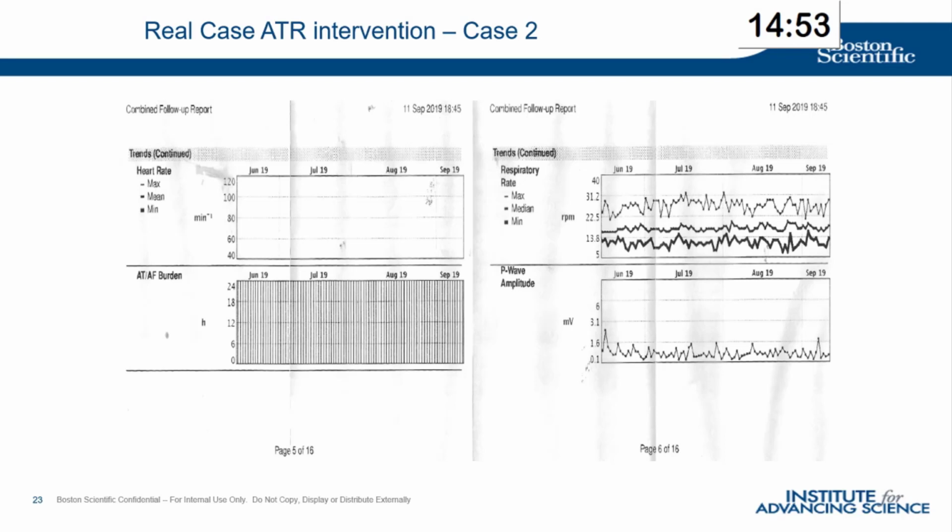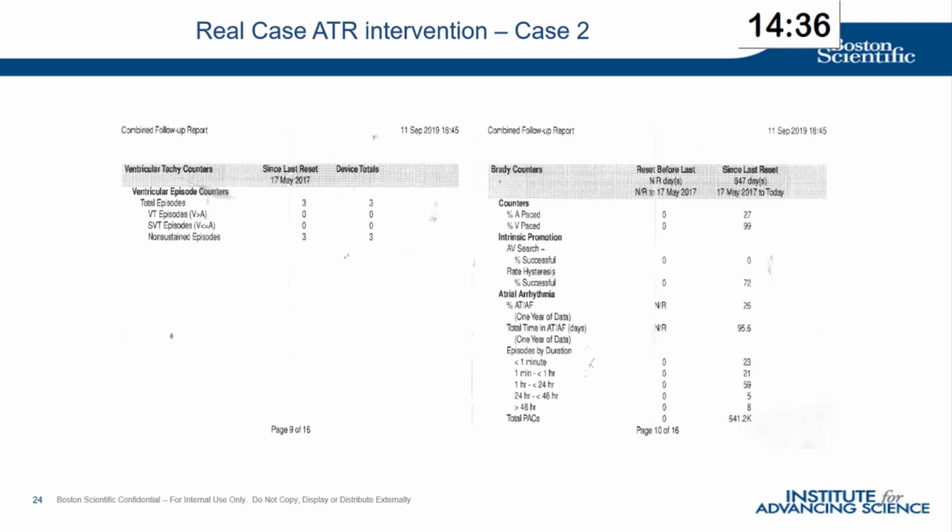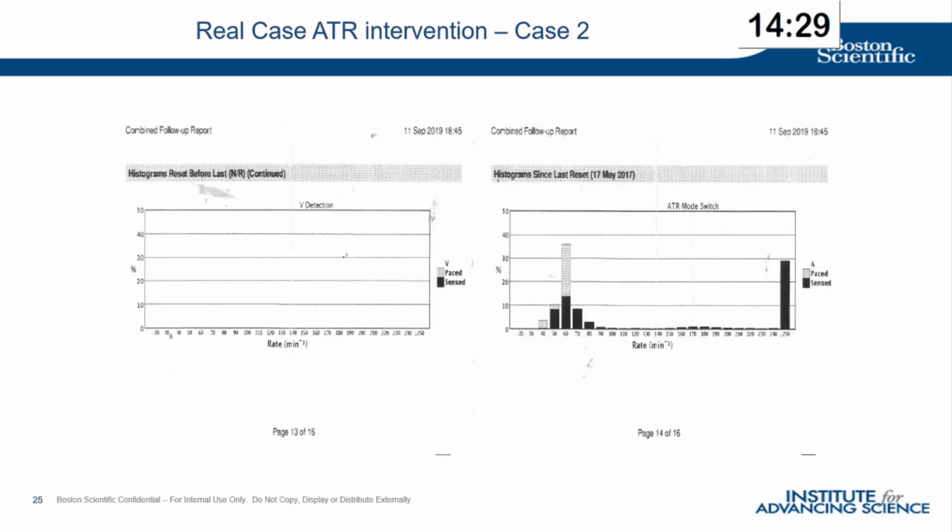In parallel, you can find more information also on the P-wave amplitude. The P-wave amplitude here is so fluctuating, which means that the P-wave gain itself is changing. And this also confirmed the AF burden of this patient. This is also confirmed another time from the ATR mode switch histogram itself that shows an atrial sense that's really high compared to the ones before. And these events were just before the atrial flutter or atrial fibrillation.